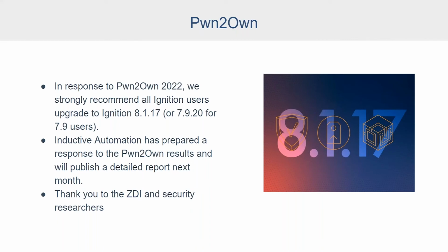Inductive Automation has prepared a detailed technical advisory addressing the vulnerabilities resulting from Pwn-to-Own, and we will publish the advisory next month to give time for users to upgrade to the latest secure version. Inductive Automation thanks the Zero-Day Initiative for choosing Ignition in the competition. Inductive Automation also thanks all participating researchers for responsibly disclosing the vulnerabilities to the ZDI and Inductive Automation.